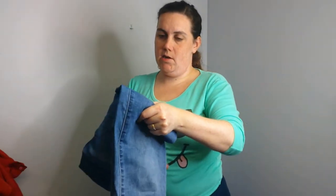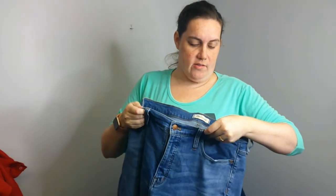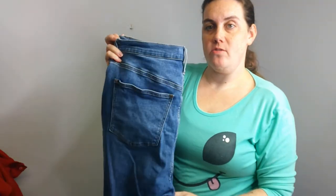These are a pair of Madewell. You know, I said I was breaking up with Madewell because they never do that well for me, but these are current style. They're the 10-inch Road Tripper in a 32. They're in good condition. They were cheaper than those dog-chewed L.L. Bean jeans, so there's that.